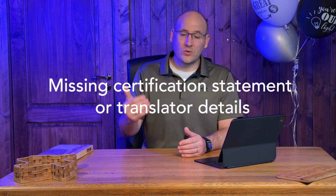Another mistake that people make is missing the certification or the translator details for the certification of the document. That's something you don't want to do because, again, that puts a wrench in the works and slows down the process or completely halts it until you get that corrected.